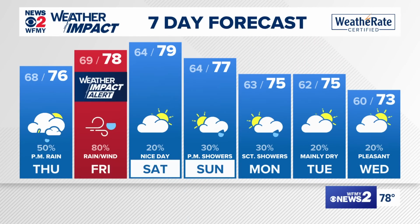By Friday afternoon and evening, the weather is improving, as we said. In fact, Saturday looks to be a pretty beautiful day. Lots of sun around the area, a little bit lower humidity with a high temperature of 80 degrees.